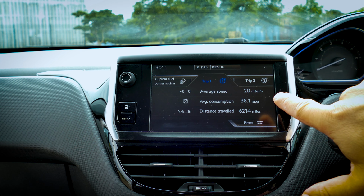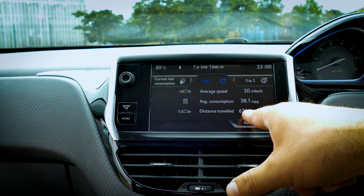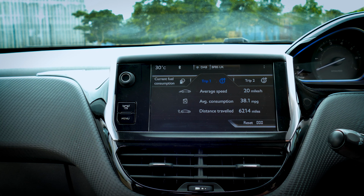I want to mention the fuel consumption of this car. So you can see that over the past 6,214 miles, the car had an average fuel consumption of 38.1 miles per gallon, which isn't bad for a 1.2 three-cylinder petrol engine.